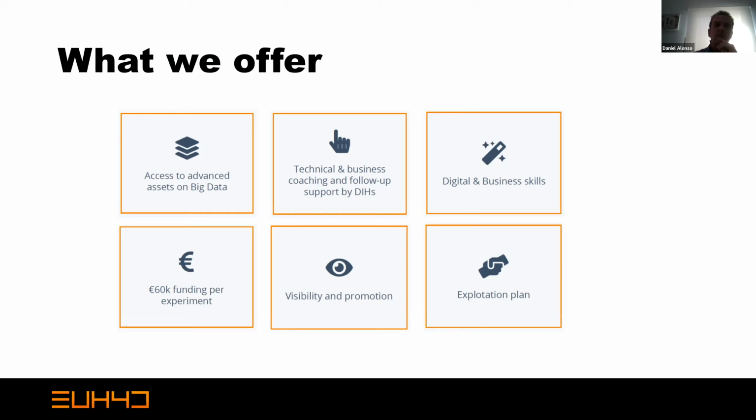I will provide more detail in the next slide, but let me just list one by one. Access to advanced assets on big data, because again, you have to use our services and data sets. Again, you have to use our assets that I mentioned before in the experiments. Technical and business coaching and support from the DIH involved in the experiments. Digital and business skills provided also by the DIH, funding per experiment, 60 key euros per experiment.